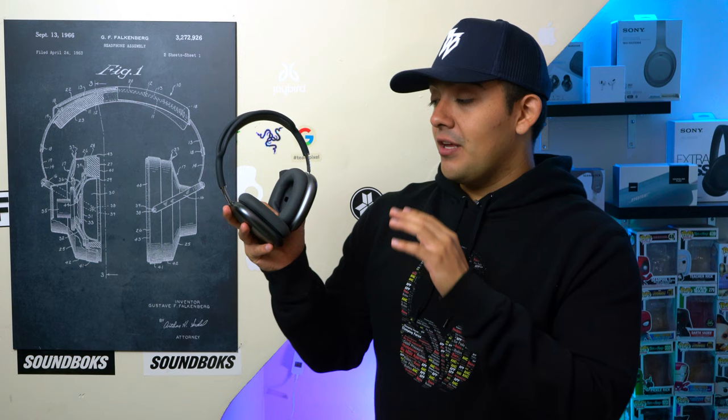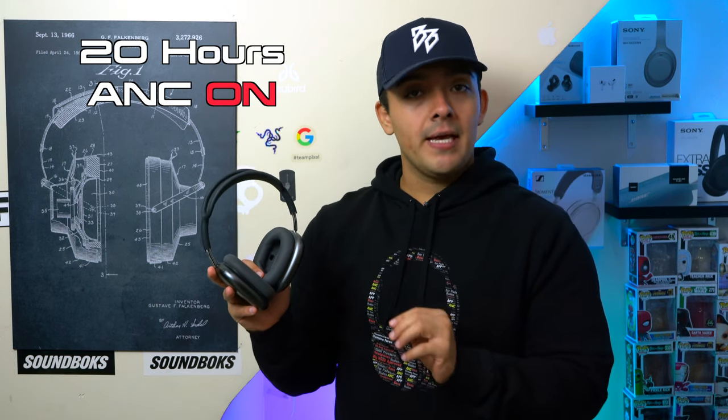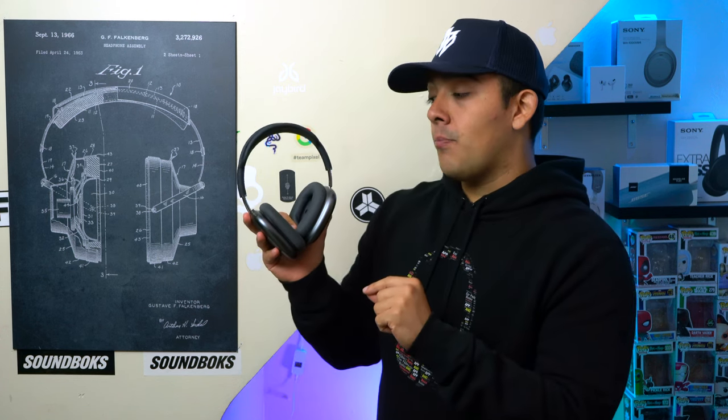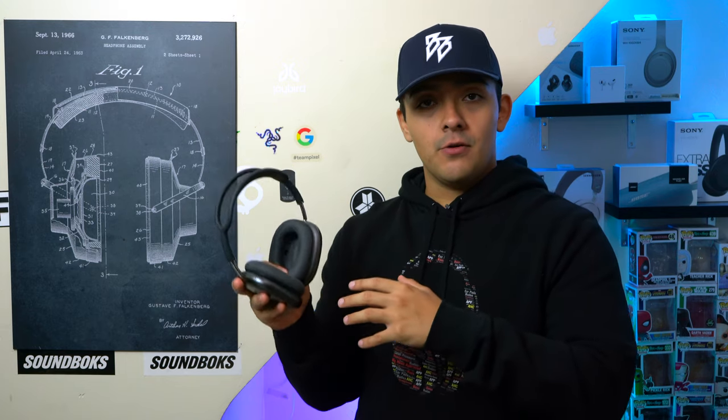But then, there are the AirPods Max, which have an advertised battery life of 20 hours with their active noise cancellation turned on. Now, a battery life of 20 hours is doable, but it is below average. But my biggest issue with the AirPods Max is their battery drain. Even if you were to store these headphones in their case, their battery life is still going to drain pretty fast, whereas battery drain isn't an issue with any of these other headphones.